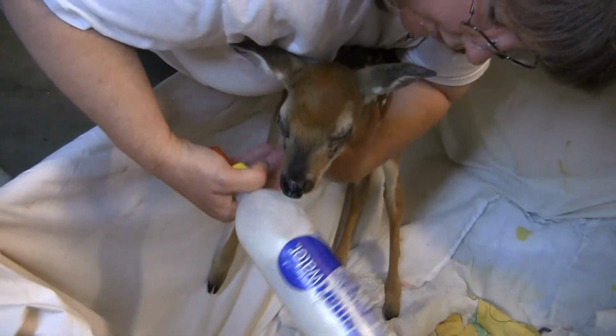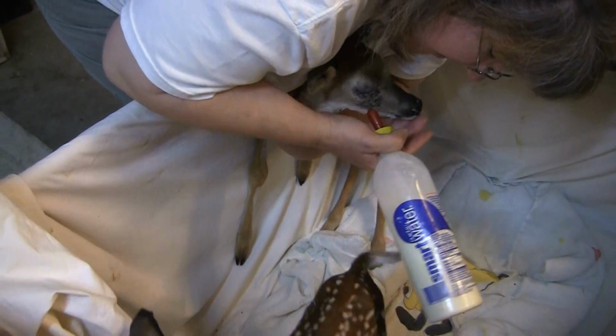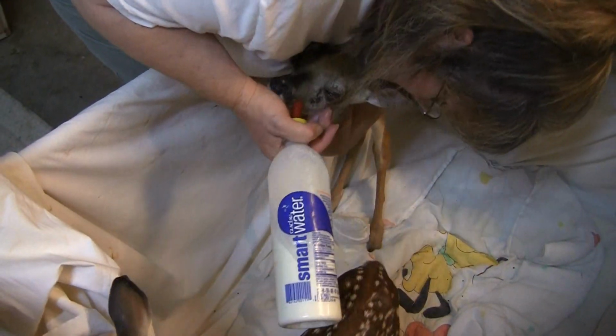Now he can't see and he doesn't know what I'm doing, and he's a new guy. So we've got lots of strikes against us for eating. It's okay, it's okay. Shh. This is what we go through with every deer.